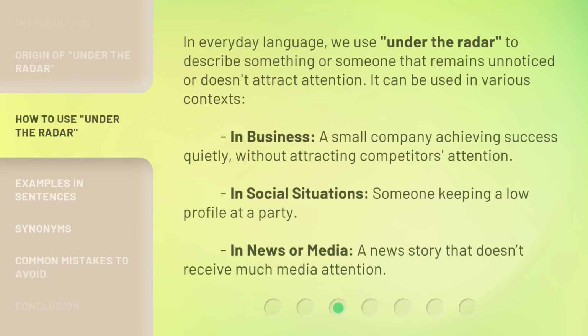In everyday language, we use under the radar to describe something or someone that remains unnoticed or doesn't attract attention. It can be used in various contexts. In business, a small company achieving success quietly, without attracting competitors' attention. In social situations, someone keeping a low profile at a party. In news or media, a news story that doesn't receive much media attention.